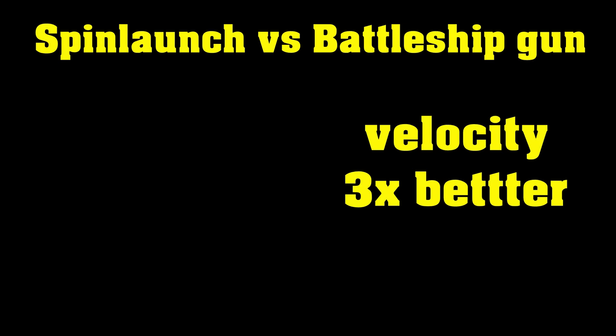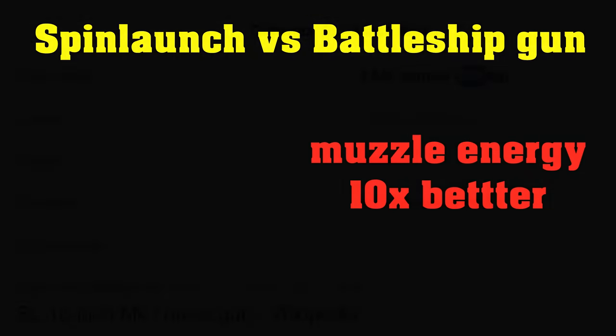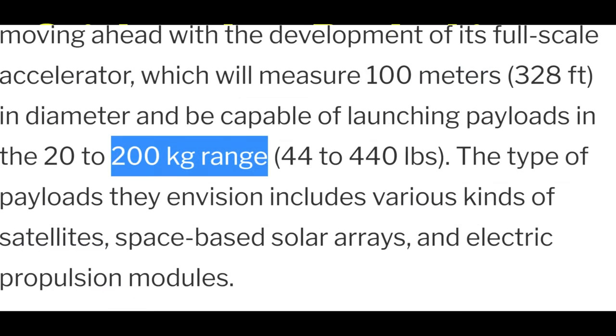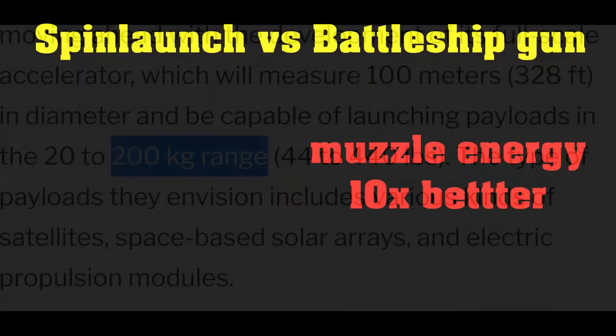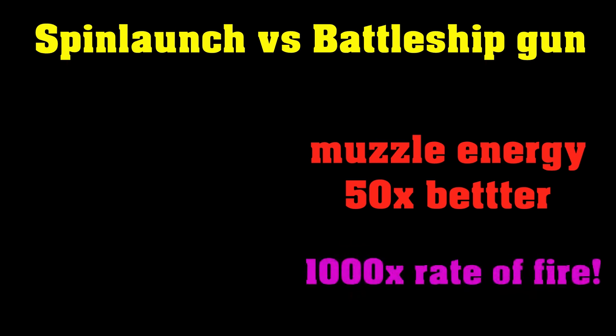So currently, our standard 100-year-old battleship gun outclasses Spinlaunch by a factor of 3 in velocity, which is a factor of 10 in energy. And that would, of course, be assuming they weighed the same. They don't. Functioning battleship shells weighed about a ton, whereas the proposed Spinlaunch missiles will weigh about 200 kilos. So it's more like a factor of 50 in muzzle energy. And of course, the battleship gun could fire every 30 seconds versus 8 or so hours for Spinlaunch. So the battleship gun could fire about 1,000 times faster.